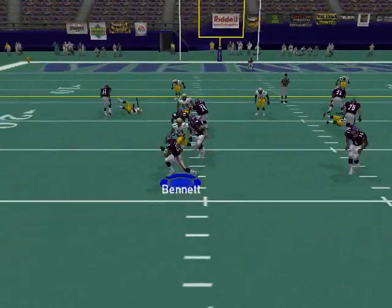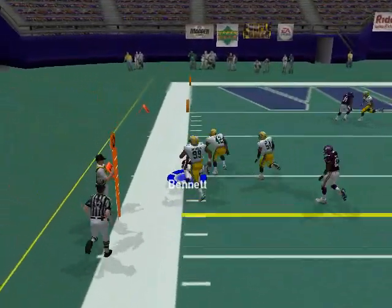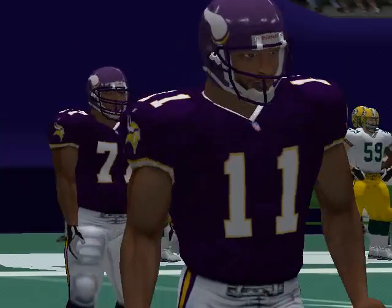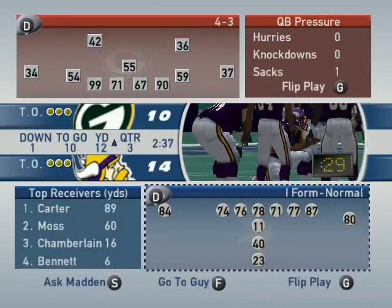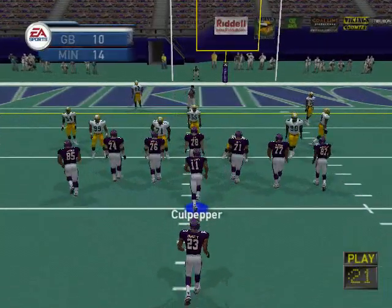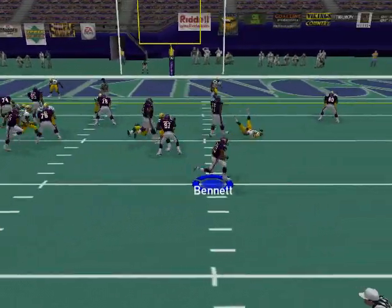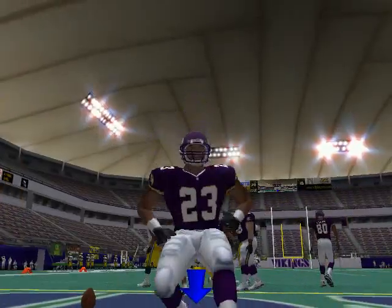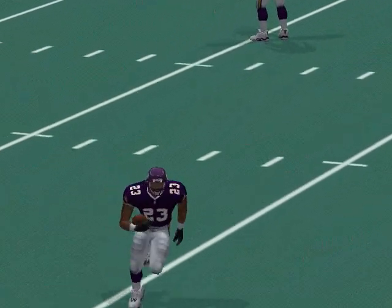Ball on the 23-yard line. Culpepper tosses it out. Bennett gets the call. On the run. Culpepper sets up, he hands it off. Touchdown, Minnesota. A big play like that calls for a replay.